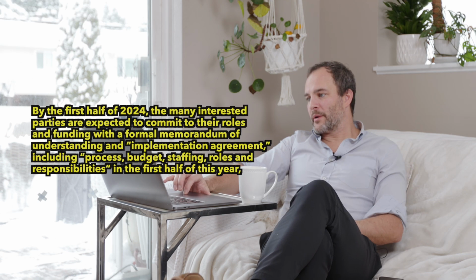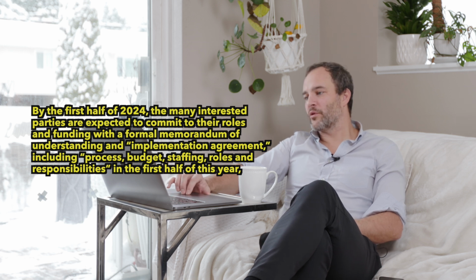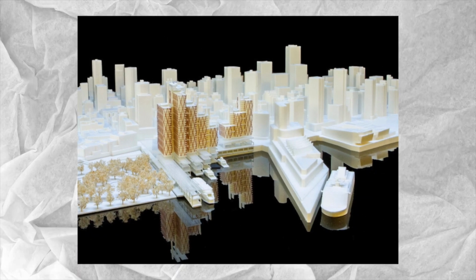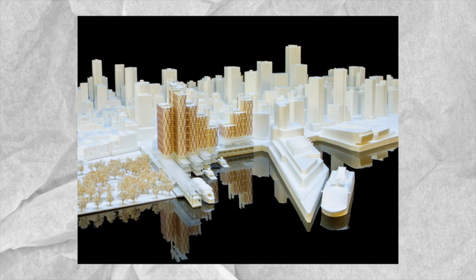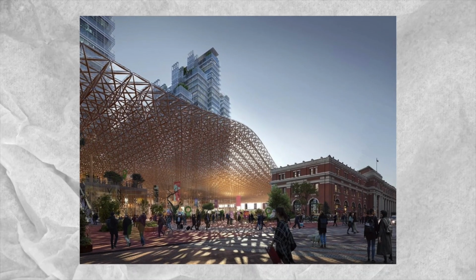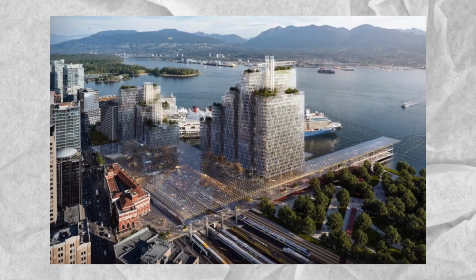We now here in 2024, first half of 2024, many interested parties are expected to commit to their roles and funding with formal memorandums and understandings of implementation, yada, yada, yada. And these are the images of the new proposal. This to me is nice. It reminds me of Circular Quay, actually, in downtown Sydney, where we were just at.